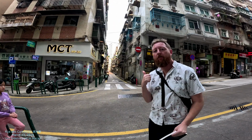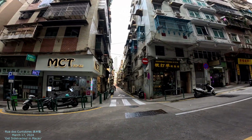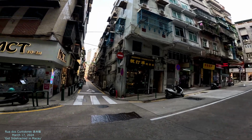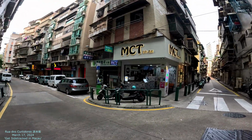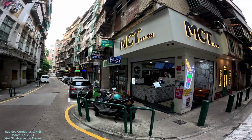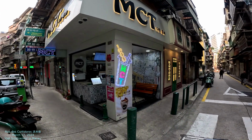Okay, so that's our target street right there. Let me grab the camera. That's what we're gonna start at. And just to give you a little bit of context to where we are, this is Patane Street. It goes down to what historically would have been a little Chinese village that would have been right outside the gates of Macau.